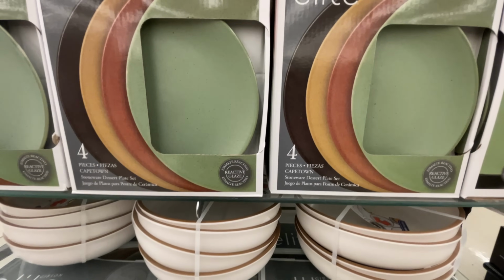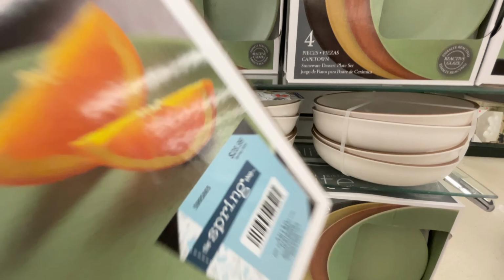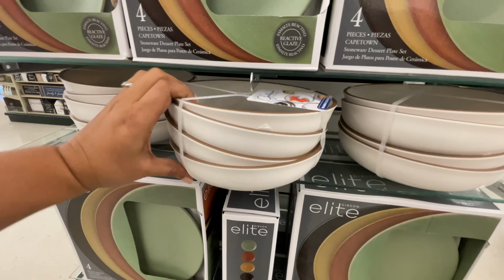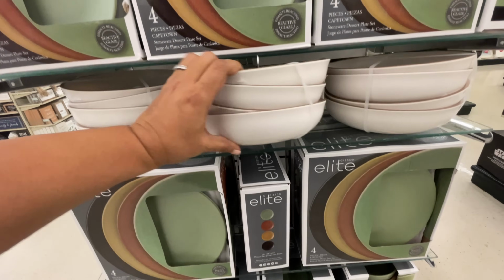And then they had these ones. Love the colorway. Again, kind of like could be spring, but also could be a fall vibe. $29 for these. These bowls are nice. They also had them in a different shape as well, in a set of 4 for $23.